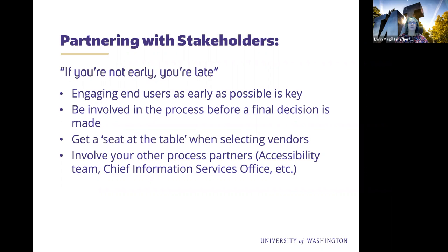It's kind of like shopping for a car when your current car is broken down. You don't have a lot of leverage. You need a car, you have to get places. And so your options and your negotiating power are dramatically decreased. You're pretty much stuck. And so getting a seat at the table when selecting vendors is really good.